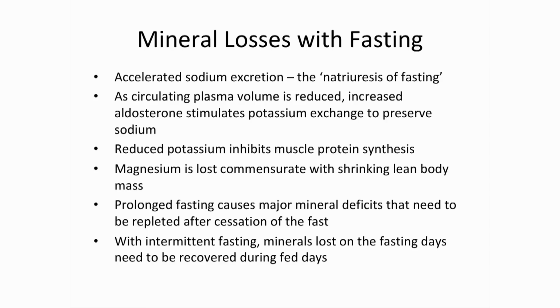And when you're going into nutritional ketosis, the body doesn't conserve sodium; it accelerates sodium excretion. But if you're totally fasting and you're not consuming sodium, you're going to be depleting sodium, which is mostly in the circulation and extracellular fluid. When that contracts, renin is released, and aldosterone goes up.